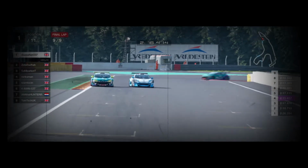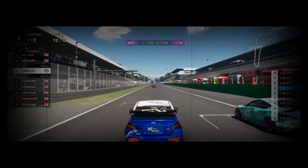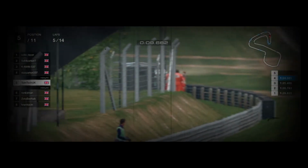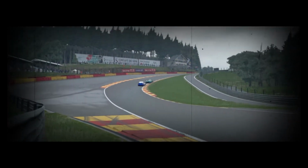And Josh, oh my God, who's going to take it? I think it's Darren. I think it's going to be Rob. Rob gets it. He's actually on the grass. This isn't good for Tom. And he's made the move. Look at that. Through Eau Rouge.